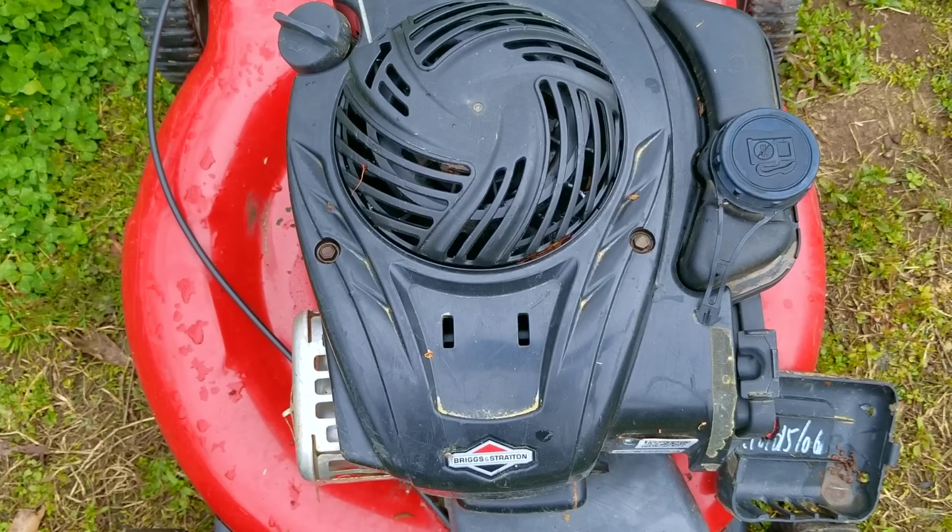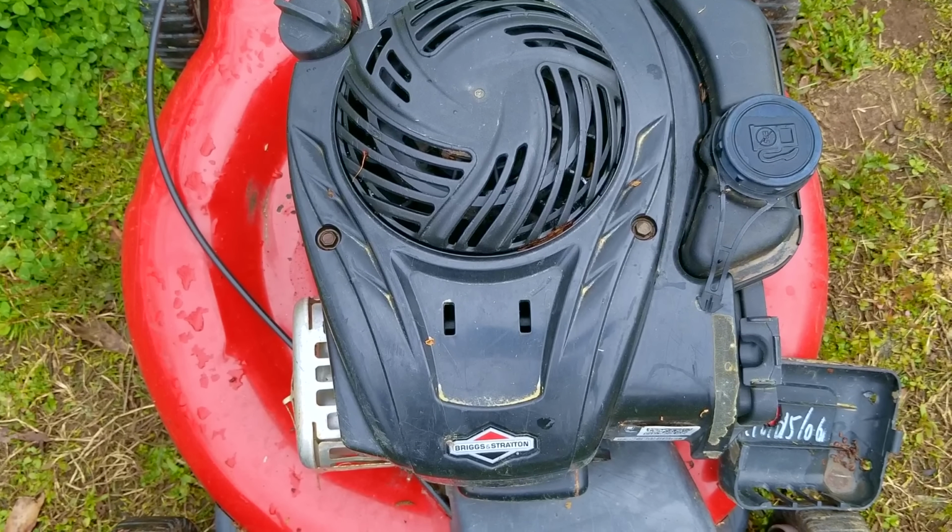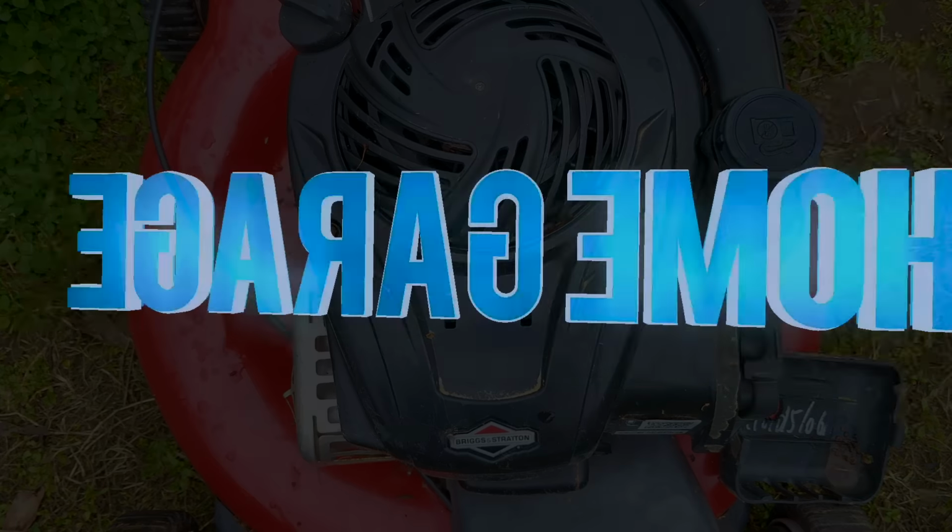I then have to pass on the extra cost to the buyers, but does that mean you'll always get a good mower to fix and sell? Well, we're about to find out.